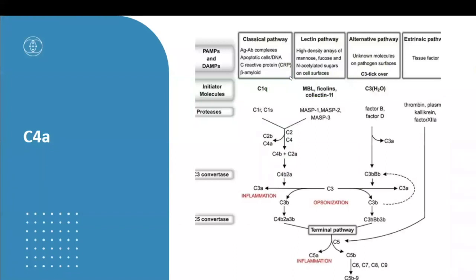Now, C4A. There are multiple different markers in the complement system. C3A is a lab test I actually do frequently with these patients, but in the criteria, C4A is the one that has made itself into the criteria. And when you look at this, you'll see C3 and C4 levels have been used to diagnose lupus. If those levels are low, you have an increased risk for lupus.